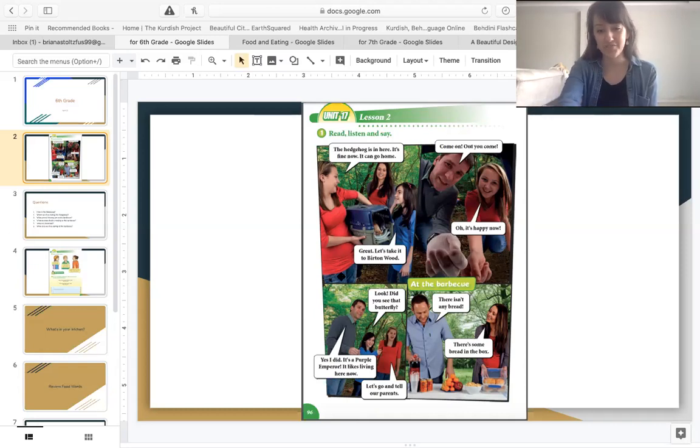Okay, look at this picture. Start here. Yes, start with the girl up here. Look, did you see that butterfly? Yes, I did. It's a purple emperor. It likes living here now. Let's go and tell our parents.